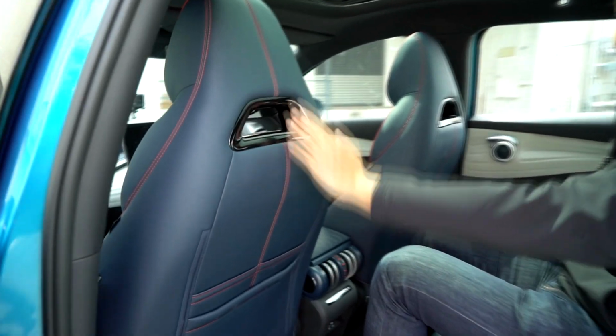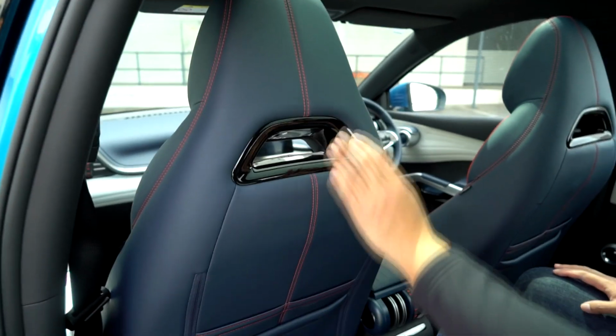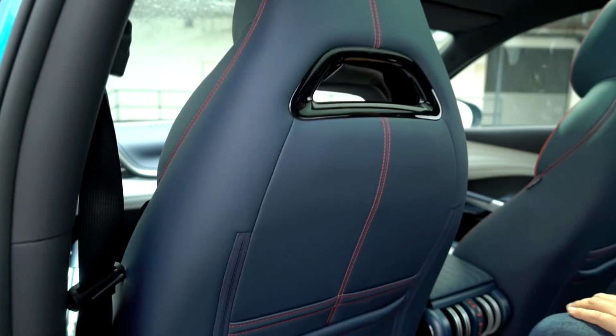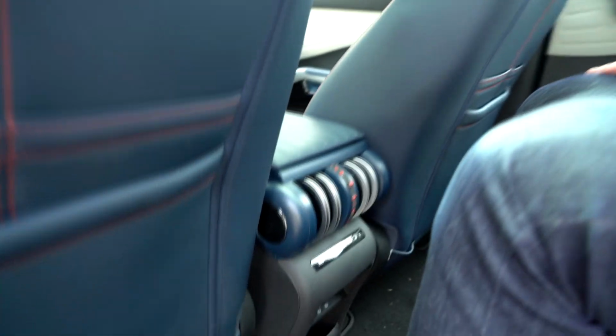I do like the feel of these seats. The seats are actually really nice. They've got some really nice stitching there. Looks quite sporty too, huh? It does look really sporty, yeah. I'm not sure about the harness hole there. Go racing. I don't think you'll probably put a harness on this car, but it certainly looks the part.